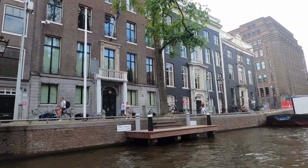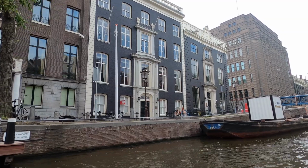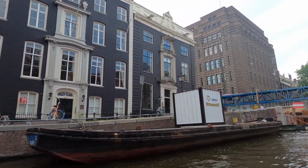To the left, you can see the Bazel, originally built for the Dutch Merchant Bank, the Nederlandse Handelsbank. The city archives of Amsterdam are kept in what used to be their vaults.